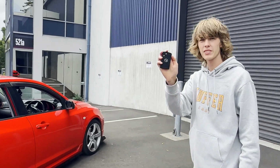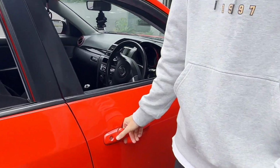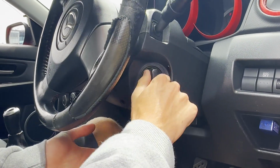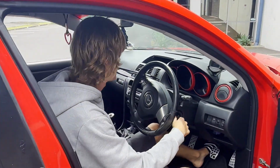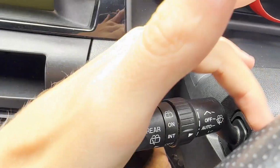Basically what this key means is that if we go up to it, we've got keyless entry, right? So it's locked, you press it, and it unlocks. Jumping in the car, we've got keyless start here. Sounds sick. This pack also gave you automatic lights here and automatic wipers.